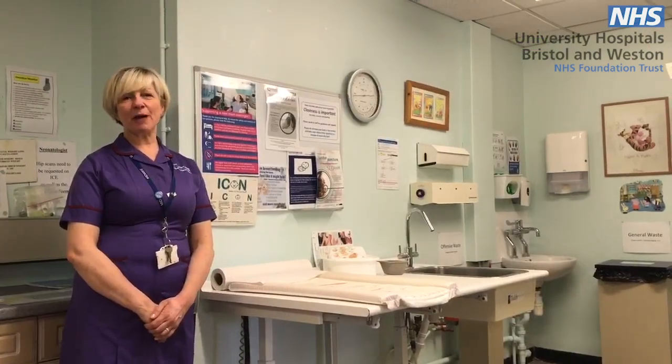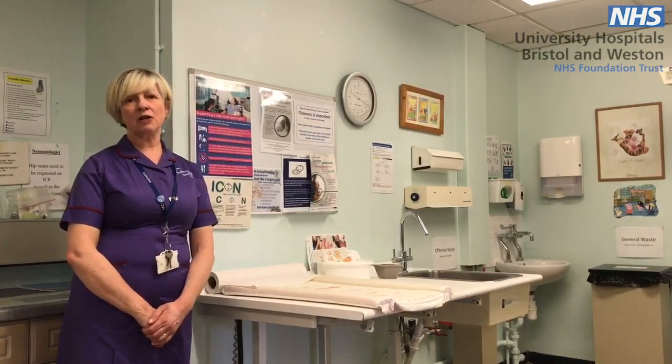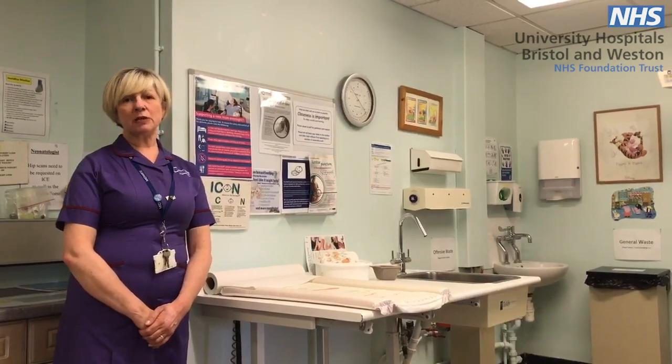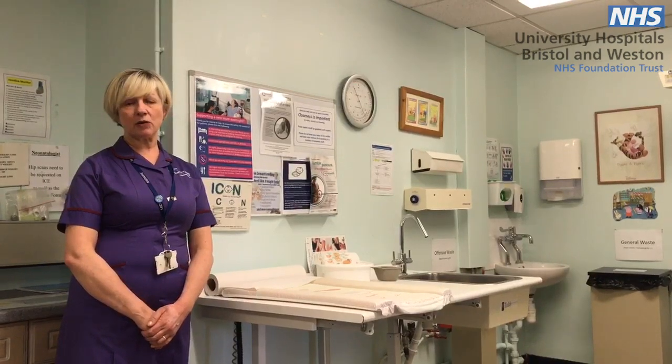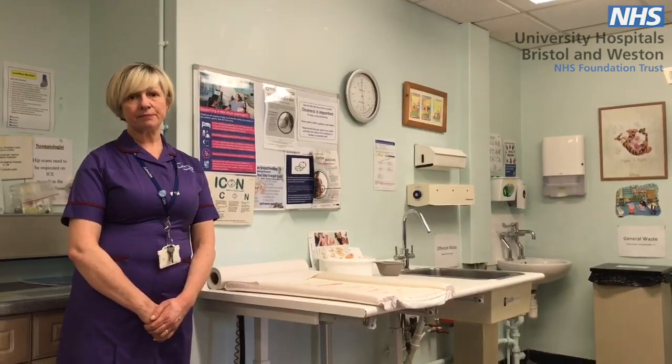Before you go home, your baby will have a newborn check. This is undertaken by a neonatologist or a specially trained midwife. You'll also need to ensure that you have a car seat to take your newborn home in and that you know how to fit this correctly.